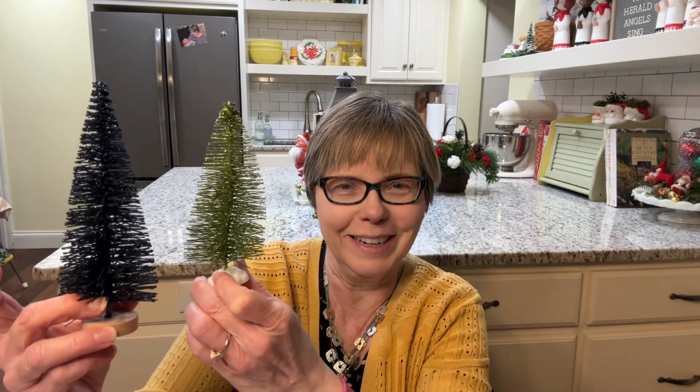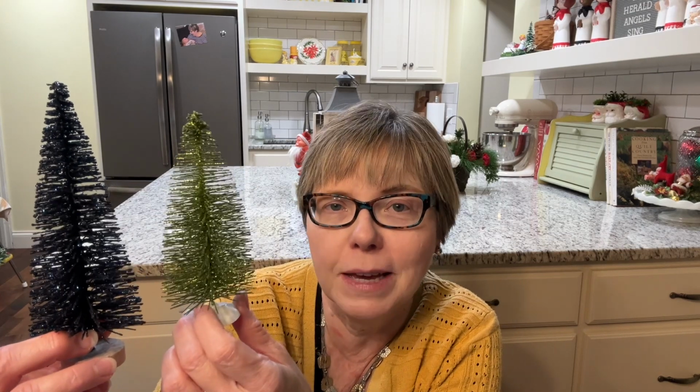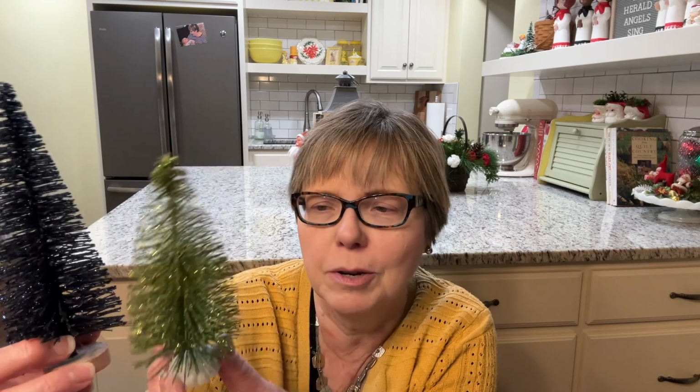And something for all seasons. I'm ready for Christmas next year. I found these. I love staging coffee cans or mugs in my booth with these bottle brush trees. And when you find them at the bins, you just can't beat that price. Not even at the Dollar Tree.